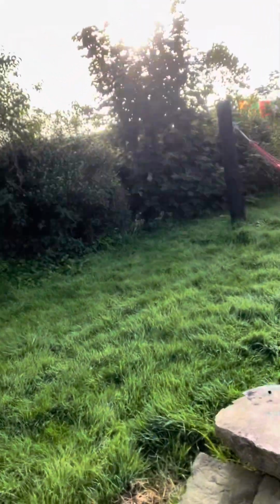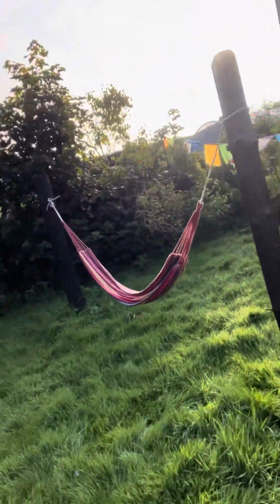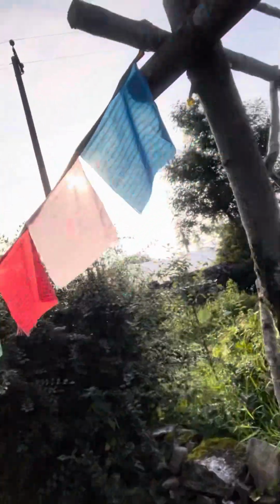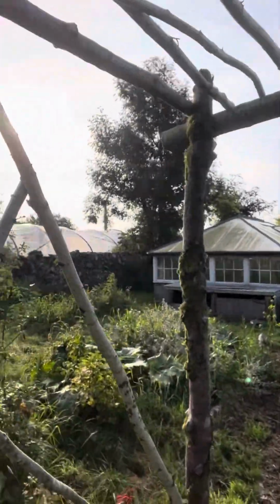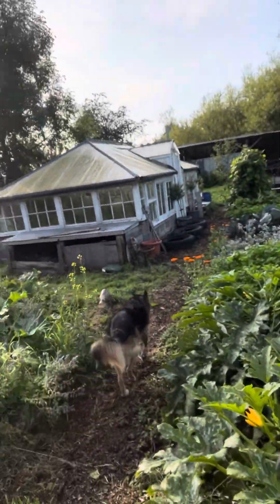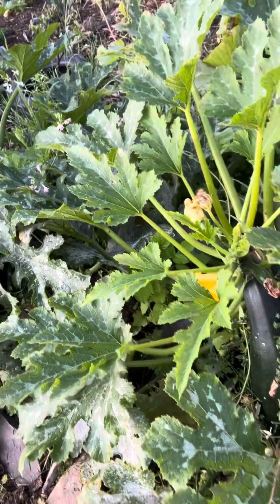So this summer we've put up a hammock and some prayer flags. Oh, nice one, Simba. The vegetable garden's done pretty well, really. It's been a good year. Courgettes have been crazy busy. I've had so many courgettes, it's untrue.